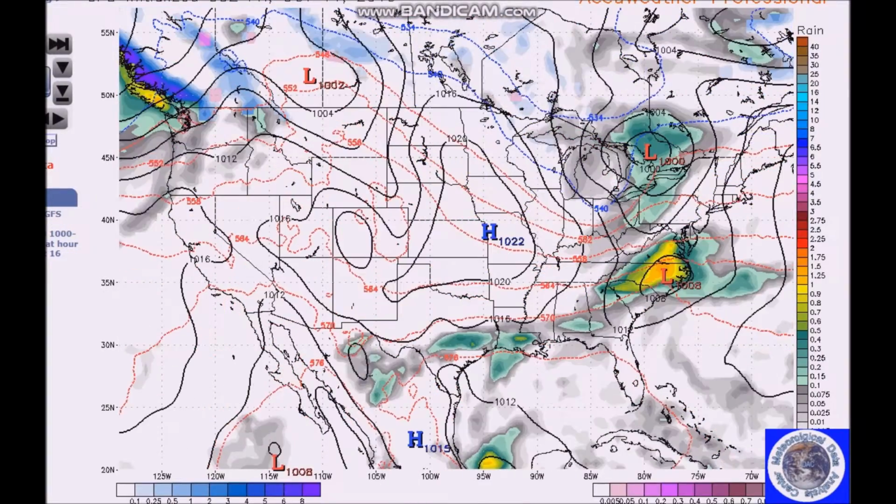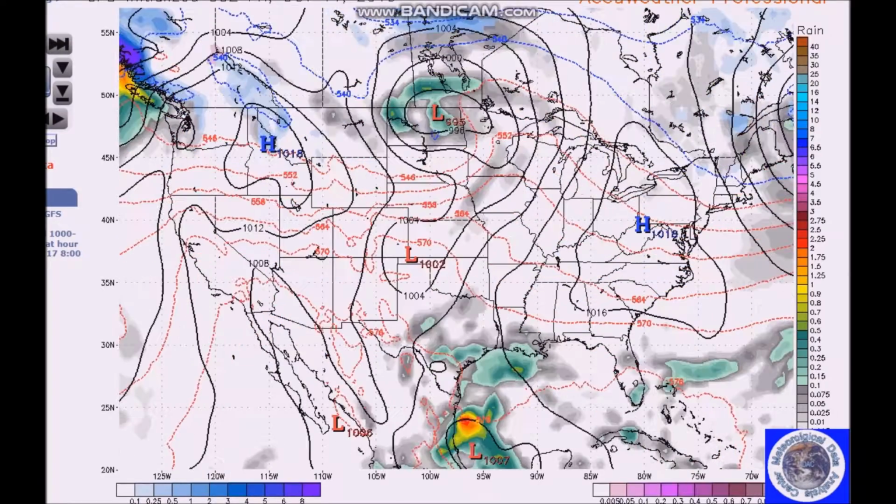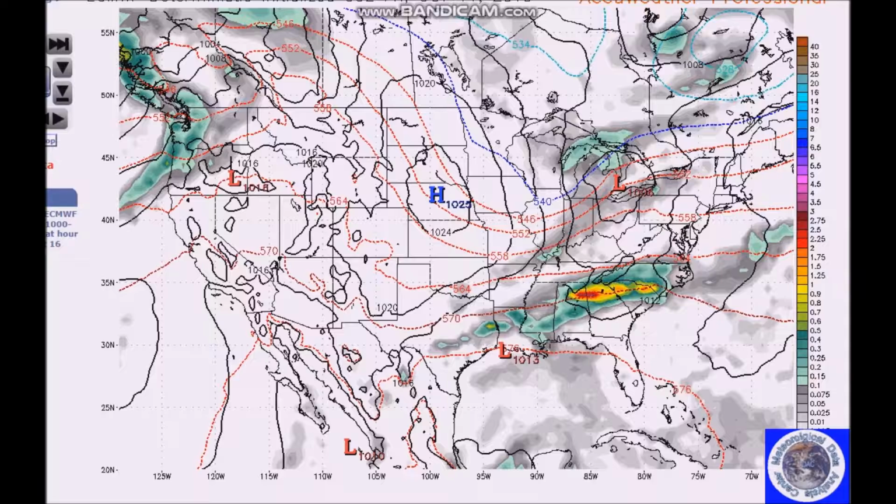So you're looking at the GFS. Here's our first system. And then here's the European, and the European has a little bit more rainfall here across the southeast. Here's our low moving across the Great Lakes region.